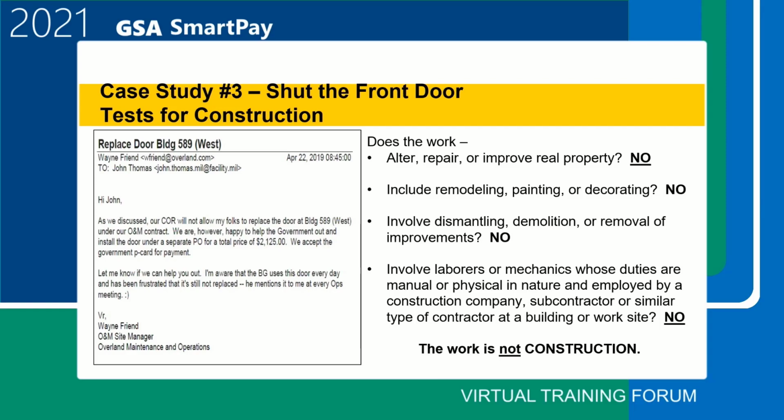While a new door may seem like an improvement, FAR 2.101 defines an improvement as things like sewer mains, power lines, streets, docks, etc. A new door in this case, while an improvement in functionality of the building, is not an improvement under the definitions for construction. As such, the work is not construction.